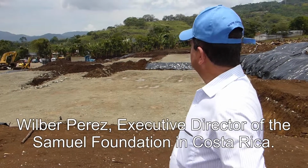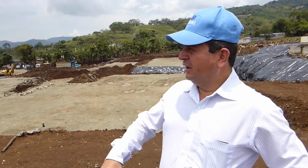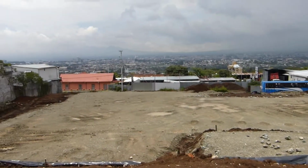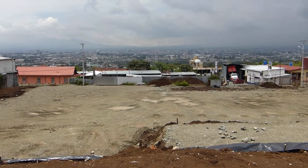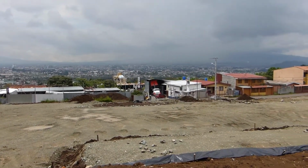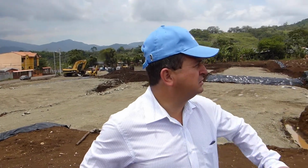Our new site for the center in Costa Rica. You can see the city of San José from here. On the other side of the valley, it's raining. And here we are close to the other side, to the mountains.